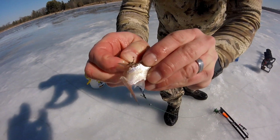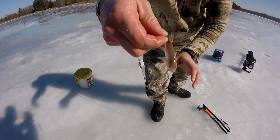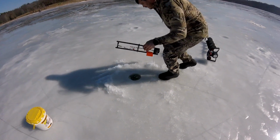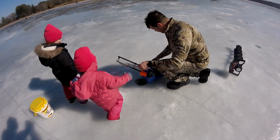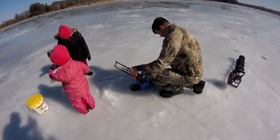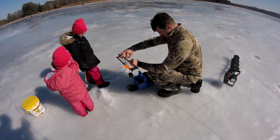Look at the size of those minnows. If we don't catch anything, I'm just going to pull those up and fillet those. And as you probably guessed by now, by the size of those fish, we're fishing for northern. I don't really anticipate seeing any northern today. So I'm hoping those snack bags are pretty full.